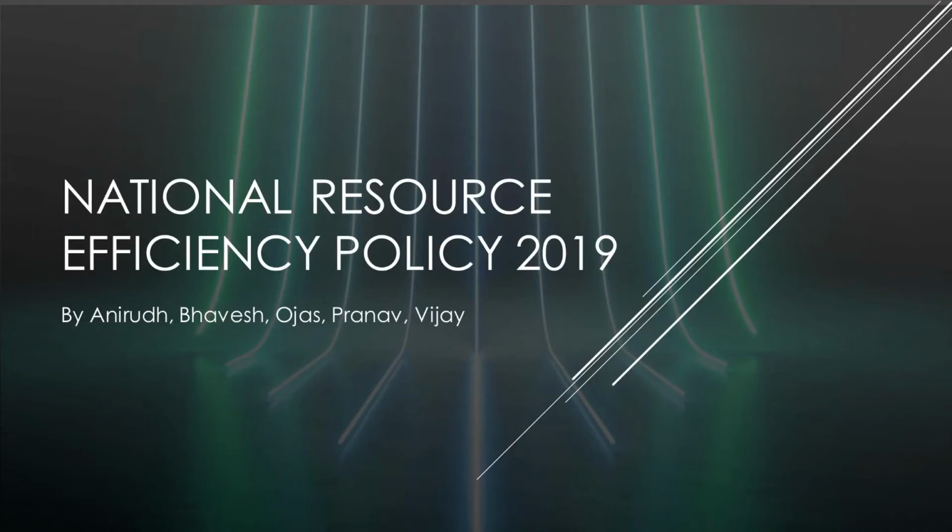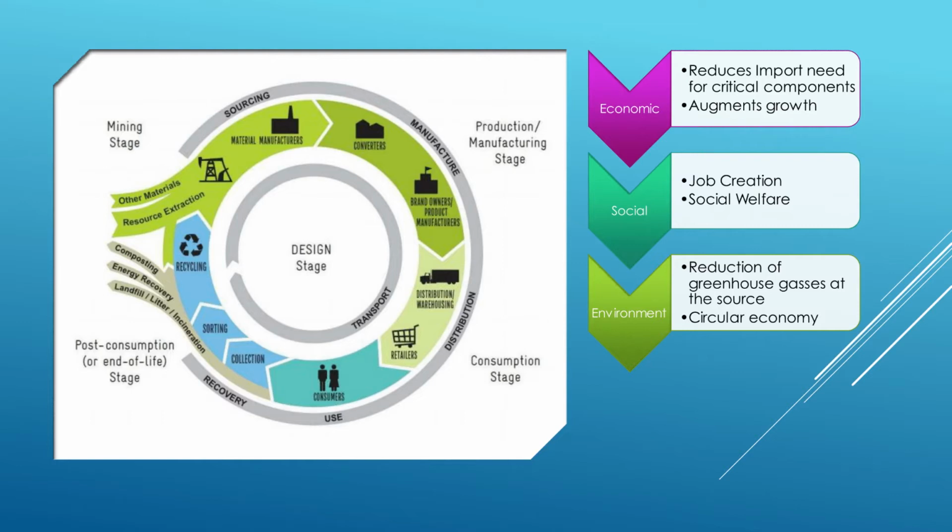Our group, consisting of Anirudh, Bhavesh, Ojas, Pranav, and Vijay, is here to present on the topic of the National Resource Efficiency Policy of 2019. Why do we need a resource efficient policy? Because it helps reuse waste material, reduce emissions, create jobs, and ensure social welfare in each stage of the life cycle while augmenting sustainable growth using the 6 R's principle, which are reduce, reuse, refurbish, recycle, remanufacture, and redesign.